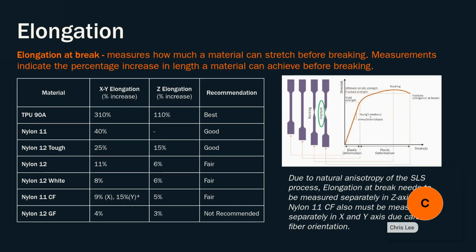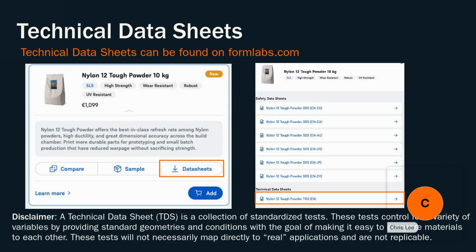Speaking of elongation, you can see here the breakdown. 11 CF and 12 glass filled, they're going to be your rigid, high strength materials. Obviously, once they start to bend, they will break. If you do need some bend but not break usage for your parts, that's where you look into the Nylon 12 tough or Nylon 11, because it will have that spring back effect.